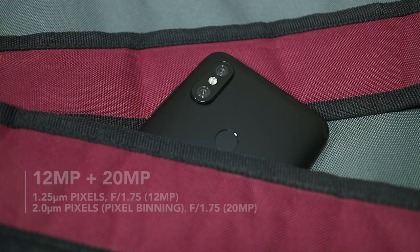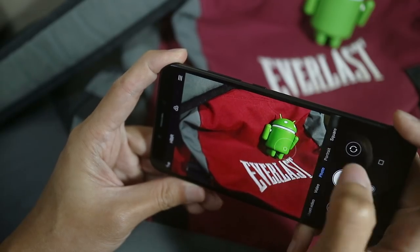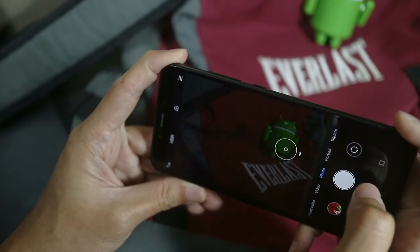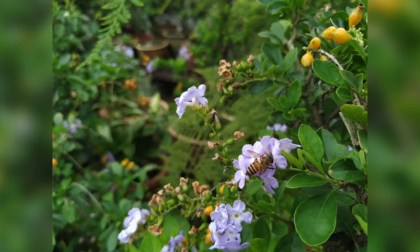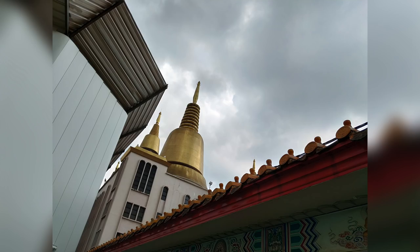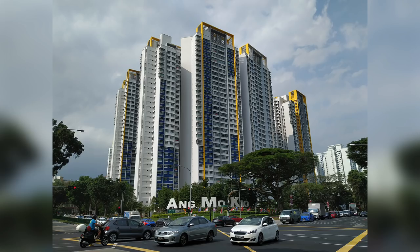Having received an upgrade in the camera hardware, I was really looking forward to see what the Mi A2 has to offer. After spending some time with it, I'm happy to report that it does not disappoint. The camera is able to capture nicely detailed images in good lighting, and for more challenging lighting conditions, auto HDR kicks in reliably. The color reproduction is also pretty consistent and looks quite natural.